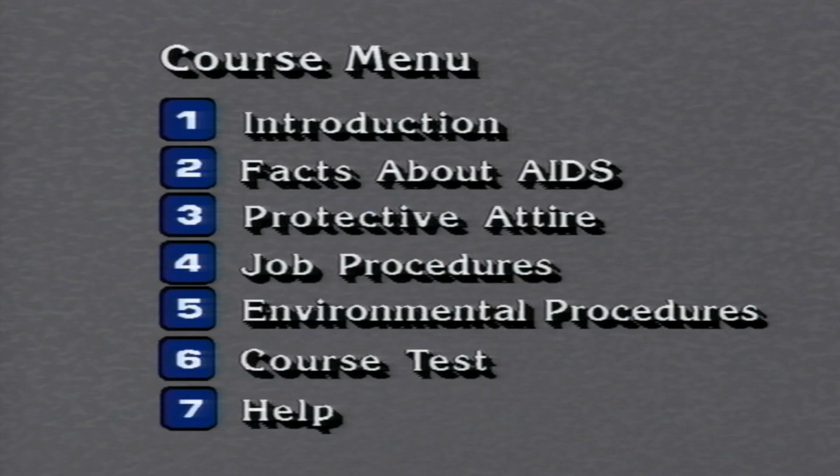Choose the topic you'd like to cover first, but be sure to cover all the topics. If this is the first time you're using the program, it's best to start with introduction.